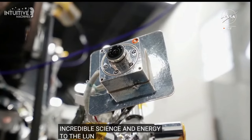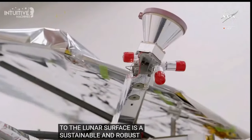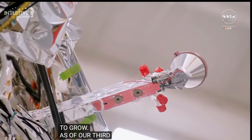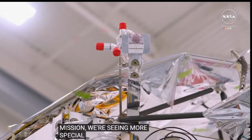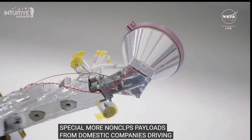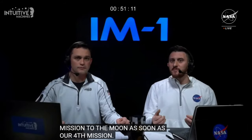The commercial interest for delivering science and technology demonstrations continues to grow. As of our third planned mission, we're seeing more and more non-CLPS payloads from both domestic and international companies and institutions, which are driving us towards a future, maybe completely commercial mission to the moon, possibly as soon as our fourth mission. Well, even on IM-1, there is a variety of unique commercial payloads. It's a good snapshot of out-of-the-box ways to think about what the moon can offer.